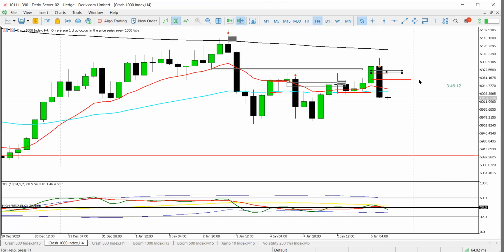If you notice, H4 has broken the order block here, right there. So we could get a retracement into here. We could get a retracement into here. Worst case scenario would be price coming all the way back up, taking out this high. But still, my bias would be a sell. At the same time, price can still just drop without pushing back up. So that's a huge possibility right there.